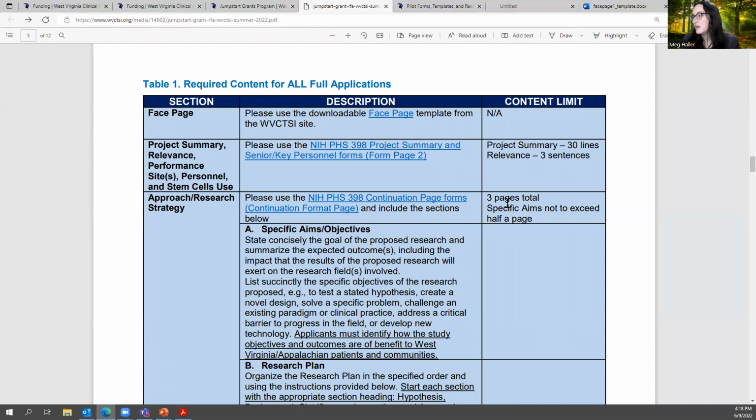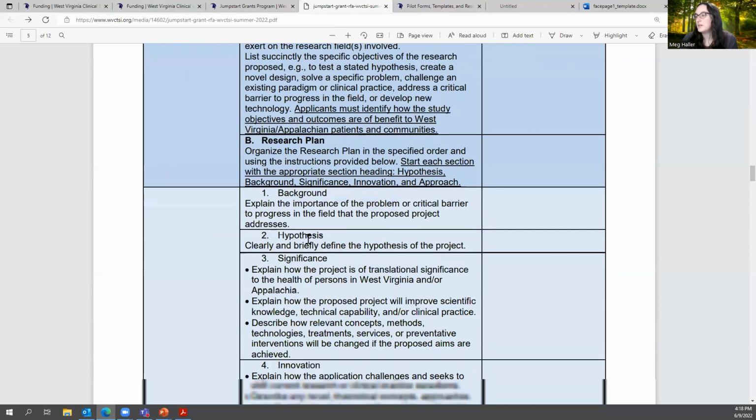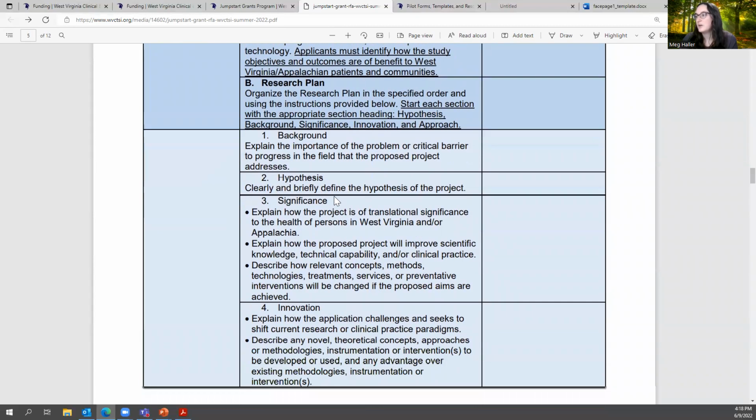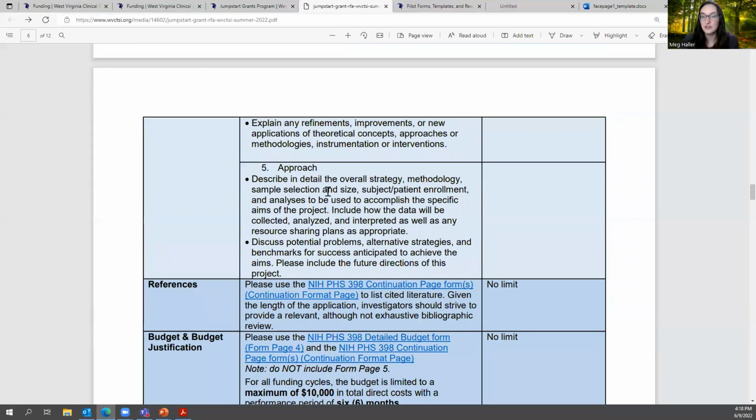The main difference is that our Jumpstart is 3 pages total. If you're asked to submit a full application for the Launch or Open, it's about 6 pages total. You'll see it has the same kind of box as in our Jumpstart, same with Open and Launch. You'll see the same table where you can look at everything there too, but really the forms and everything are the same. So make sure for your research plan, you put appropriate section headings for your background, hypothesis, significance, innovation, and approach. You don't want the reviewers to have to search to find it.